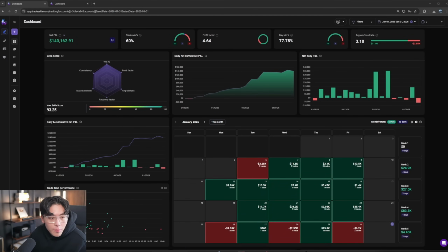Let me make myself a little bit smaller here. So these are my final statistics for the month of January. As you can see, $140,000, 60% win rate, 4.6 profit factor, 77% day win percentage, average win to loss ratio of 3.1.